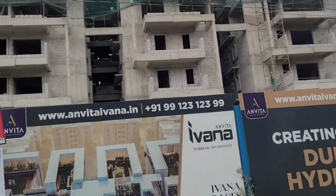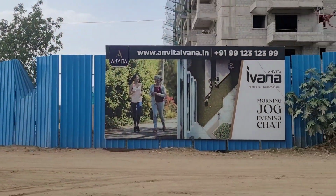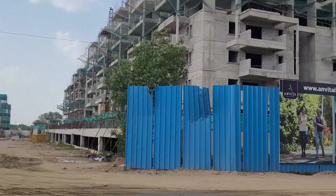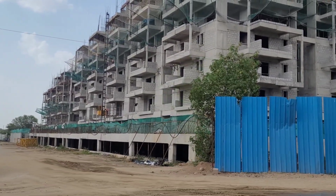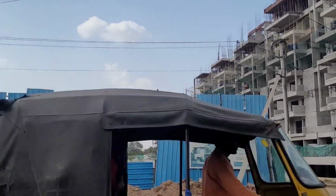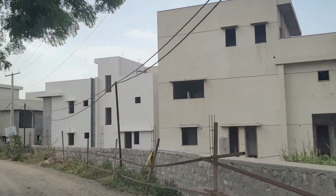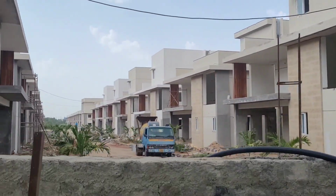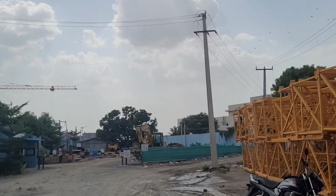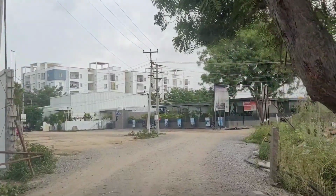So that's why we're seeing a lot of developments happening, like Anvita Group is making their apartment, Anvita Ivana, over here. You have Sudha McKenzie here. IRA has multiple projects, IRA Miracle, IRA M3 and IRA Aspiration. All of them are in Kollur. But the problem is there's not a lot of development happening within Kollur. Even if there's a lot of development happening outside Kollur, just beside the ORR, if you go inside Kollur, there are not a lot of activities happening right now. So let's discuss the cons of this place and why it is not moving as expected.